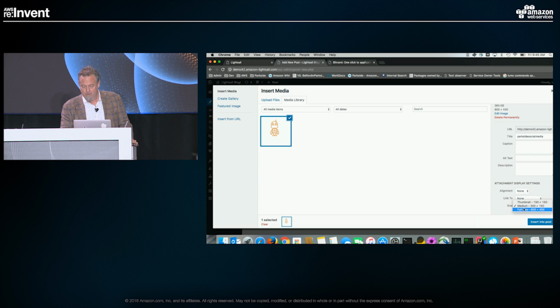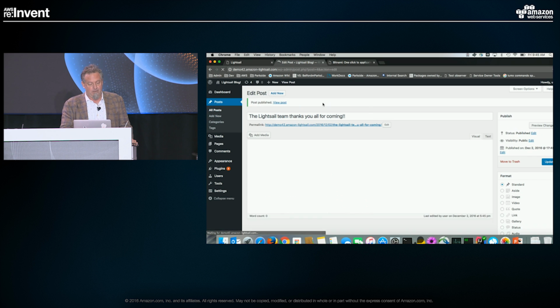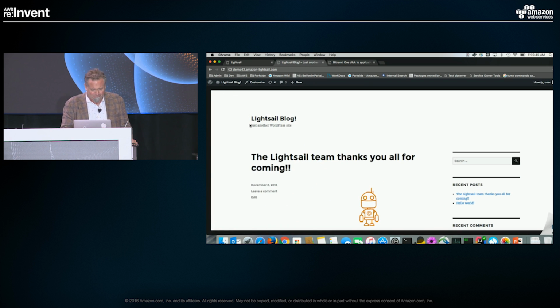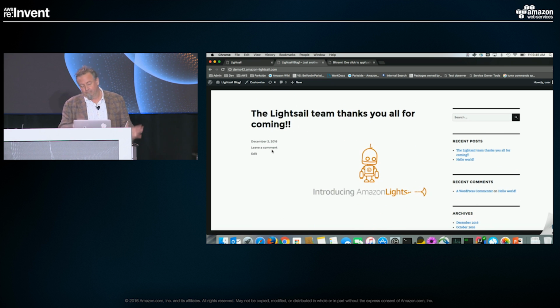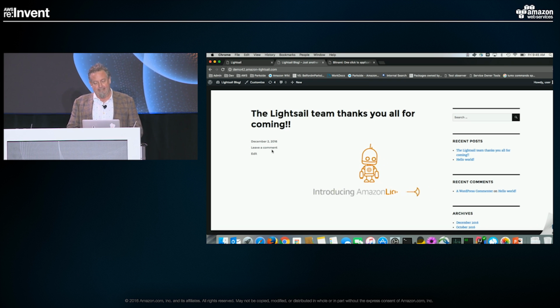Oopsie. And publish. And go back to the good view of this from the Lightsail blog. And there you go. So basically at this point, we've got a blog with a domain name, fixed IP address for future management simplicity, a nice, relatively unhackable password.